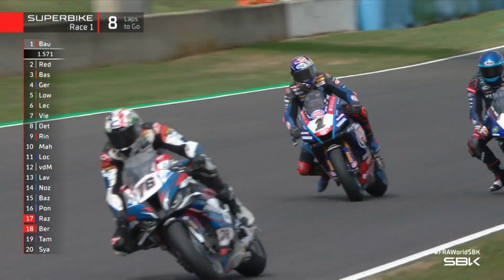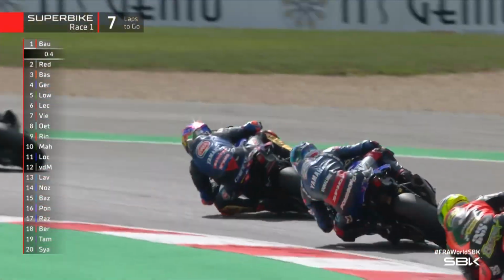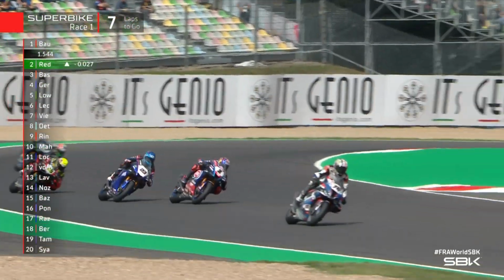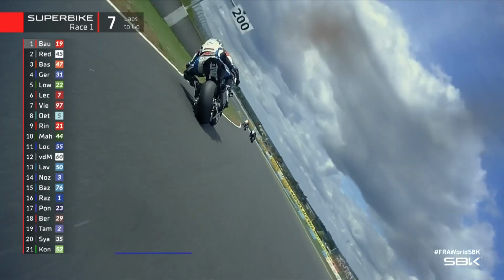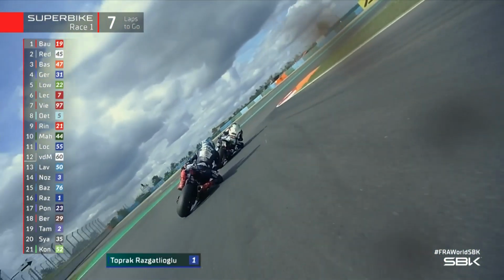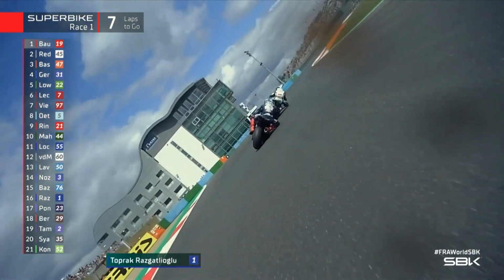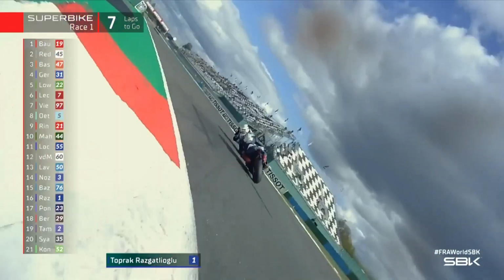Baz caught out by that incident, of course, as Razgatlioglu slides his way through on Ponson now for 16th place. Just one more position to gain for Toprak to be back in the points. Shows just how strong he is around this track. Just that costly mistake at the start of the race, but now into the points at least, and trying to salvage something from it. Toprak through then on Loris Baz.